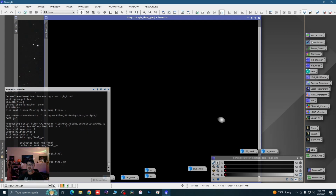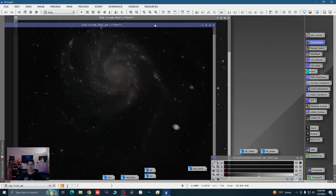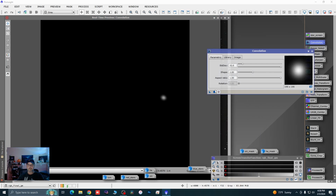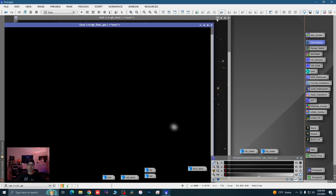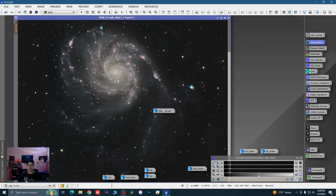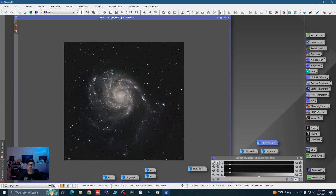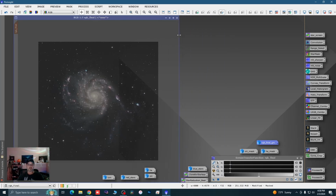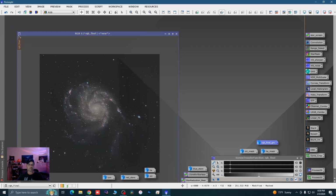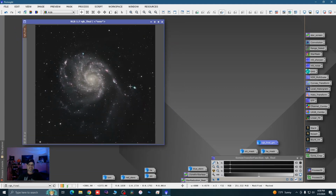Then let's open up convolution. We'll blur it. We did all that detail just to go make it blobby. Let's apply the mask. And one thing we can do to really see what we're doing here is we can do a preview box.